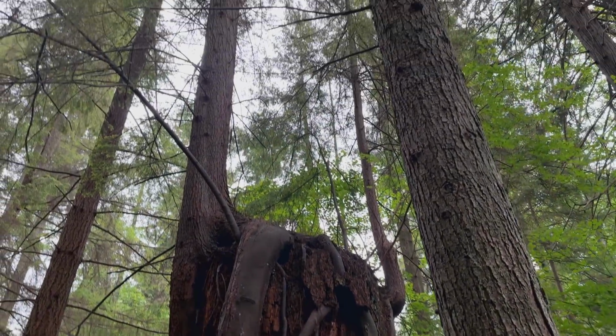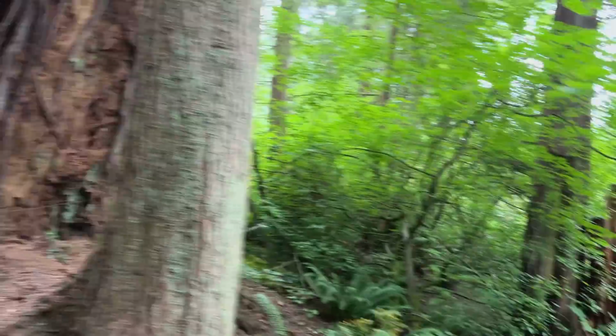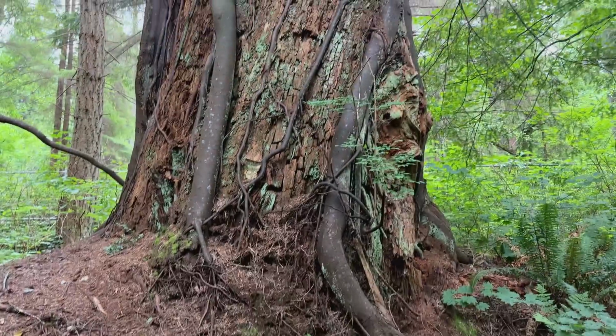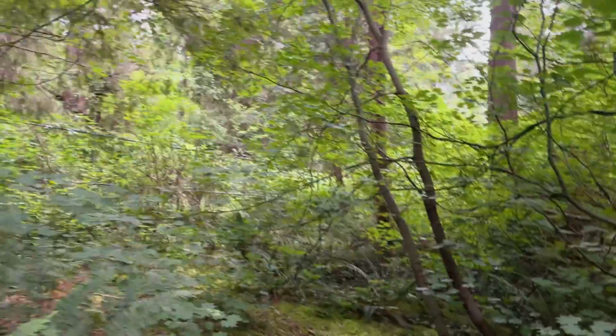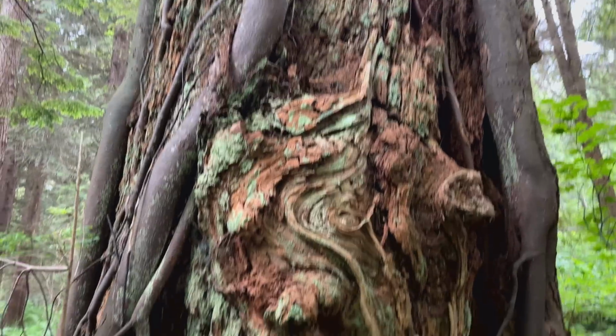And there's a new tree growing right out of it. So the other side of this was pretty cool too. It's got lots of interesting textures, and there's a cool... I'm just gonna get in here a little bit. Some cool shapes and stuff and colors in here, so we'll see if I can get set up.